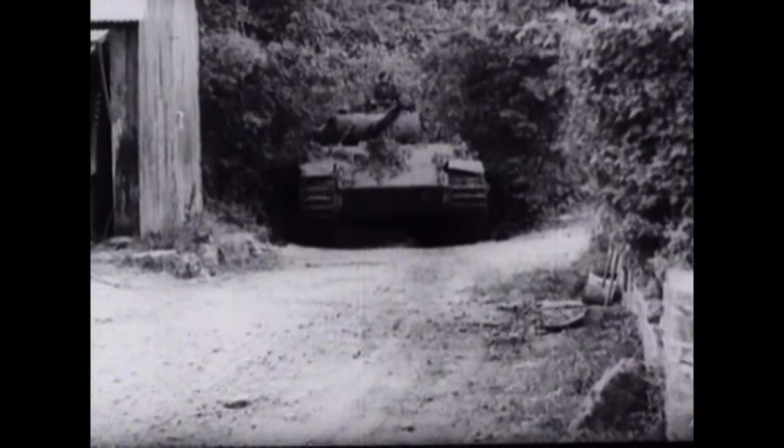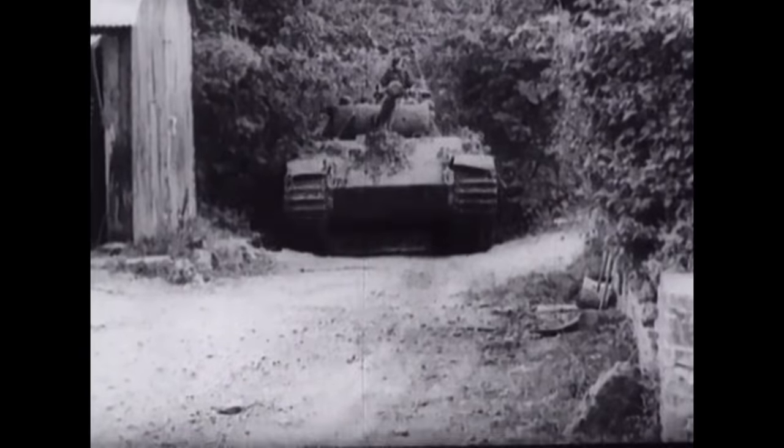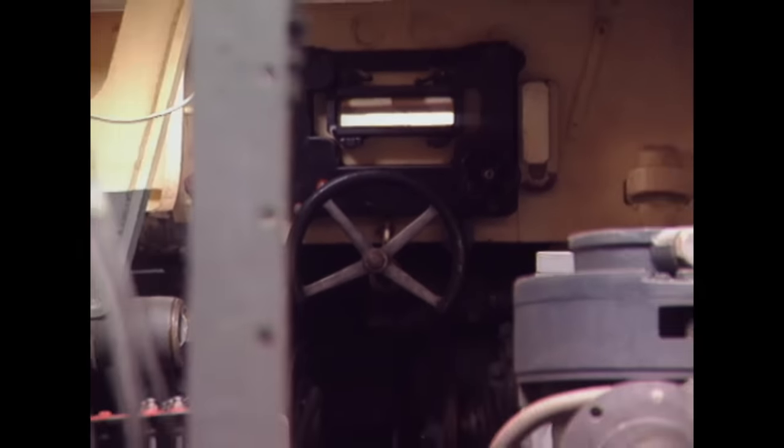In many respects, these emotions are heightened because the tank gives the protection of its armor, but imposes a host of other restrictions on its crew. Inside the tank, visibility is severely limited. The interior is cramped and noisy.